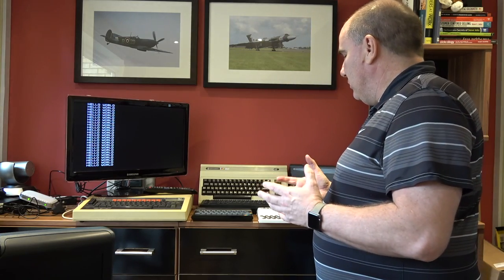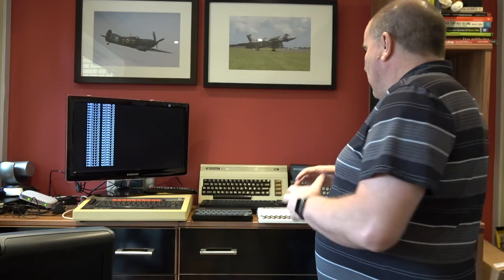A lot of these I buy on eBay for very small amounts of money, and generally getting them working is a very simple job. It's usually a power supply problem, literally a couple of pennies for a couple of capacitors from a shop like Maplin, and I can get them up and running again. So yeah, this is my dirty little secret. There are many more computers in my collection than these. This is just a small portion of them.